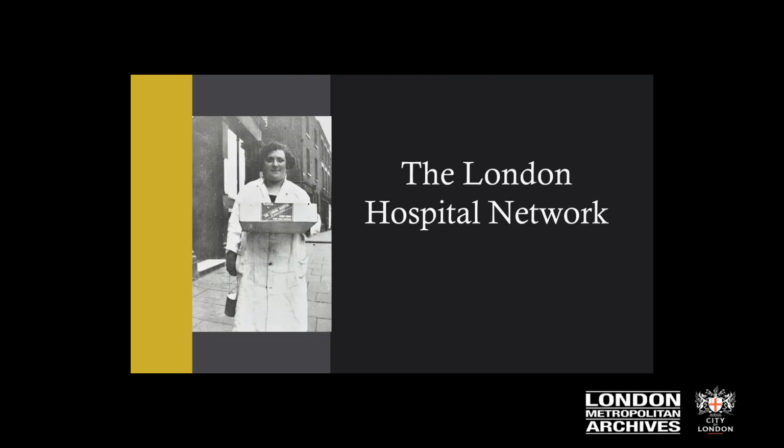London Metropolitan Archives holds records for many of London's historic healthcare providers. The majority of these records date from the 19th century and the first half of the 20th century, but we also have a few from as early as the 1550s. We have over 80 individual hospital collections, ranging from St Thomas's Hospital, Lambeth, to Mile End Hospital in Tower Hamlets, and from the City of London Maternity Hospital to the Royal London Homeopathic Hospital in Bloomsbury.